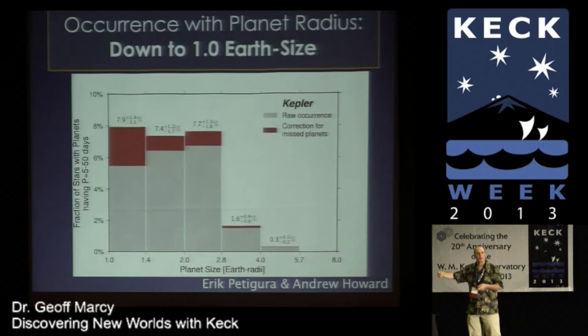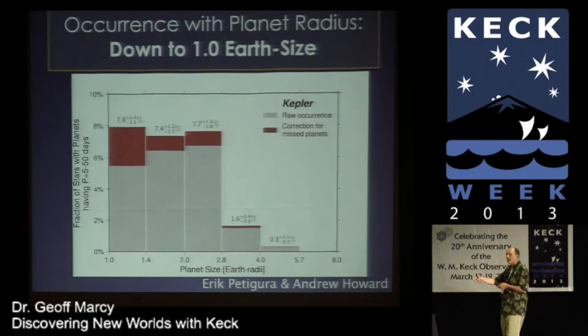And in brief, we inject into the brightness measurements of Kepler mock planets, fake planets. And then we run it through the pipeline and ask how many of the mock planets in the data did we actually find. And the red accounts for the ones we missed. And in that way, we've actually verified this plateau. Well, we discovered the plateau and we're sure that it's right. It really can't be off. So this is an amazing result.